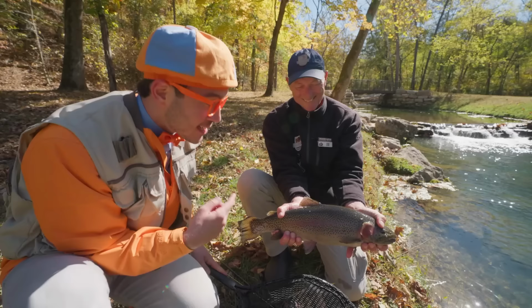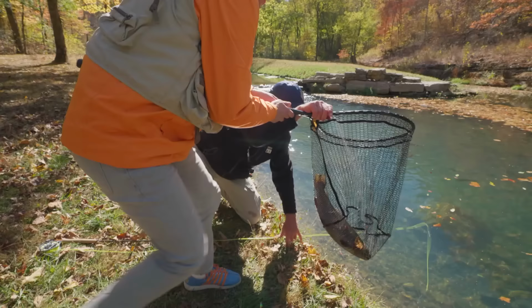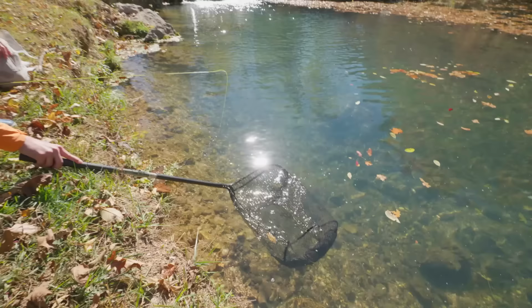Better look at that. Send it back to the water. Yeah, we better get him back in there. Here we go. There you go. Back into the net. Back to the water you go. There you go. Just let him breathe a little bit. And once he starts kicking around, we'll let him go back. Yeah, just like that. There you go. Perfect. There you go, little fishy. Bye-bye.